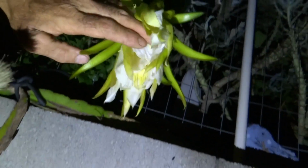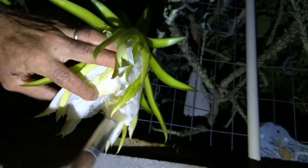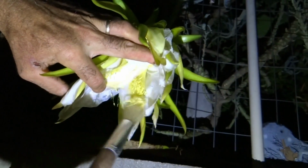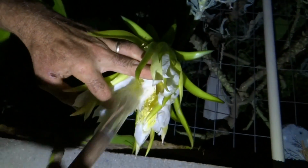But we've gone out here, like I said, at night with a flashlight. I think that was last year. And you've got to hand pollinate, put your hand in there and do all that stuff. And we don't have to. They're going from one to the next, and they're going along and just doing it for us.